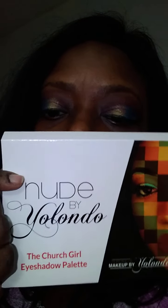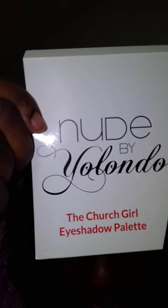Now, I received in the mail today my Plan and Your Makeup by Yolondo. It's the Nude by Yolondo, the Church Girl Eyeshadow Palette. Plan in My Makeup by Yolondo. Okay, and I found her on Facebook.